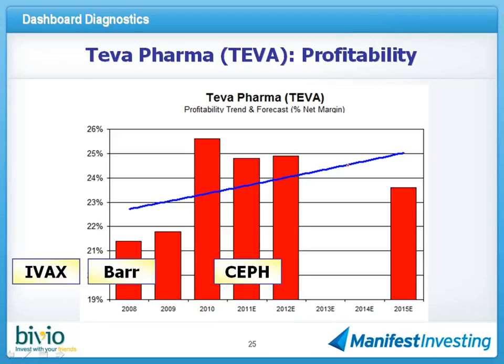As you read about it in some of the stuff we've done lately, you can see that there is concern about how much impact there is going to be from the loss of, and it happens in 2014, the loss of their patent on their multiple sclerosis drug Copaxone. And there should be some margin impact there. It's a big piece of the company right now. And the company is obviously working to try to maintain and offset what they might perceive as a loss of a competitive advantage a couple years from now.